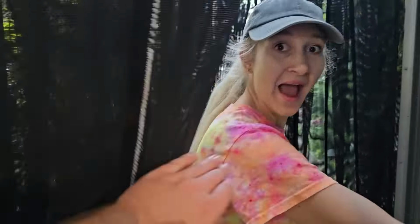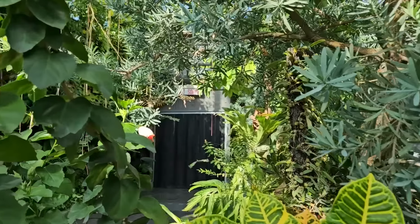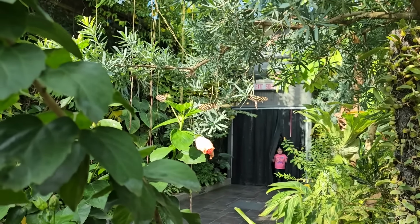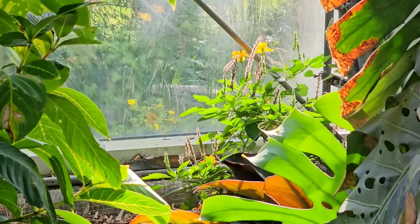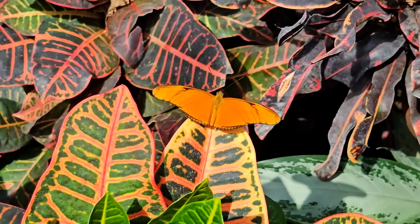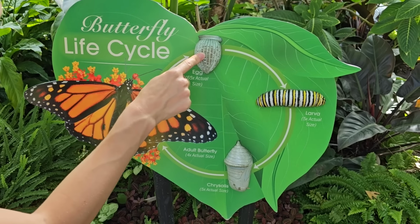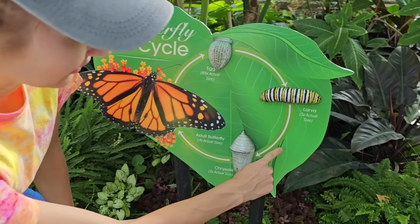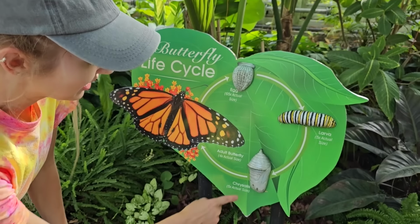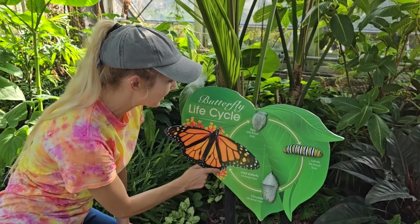Right through here. There's one. Hey, check this out. It's the butterfly life cycle. Okay, you have a butterfly that lays an egg, and then that egg hatches into larva. And then the larva, which is like a caterpillar, becomes a chrysalis. It turns itself into something new with a chrysalis around it, and then it can turn into a butterfly. And then the life cycle starts over again.